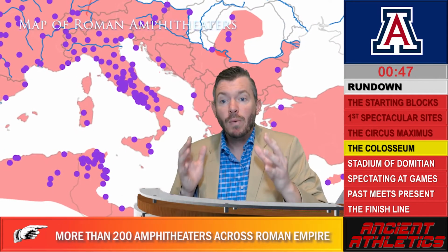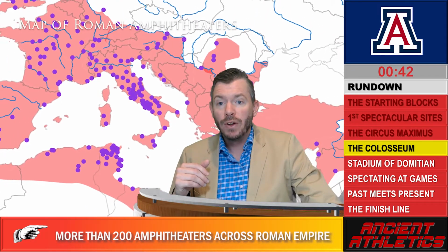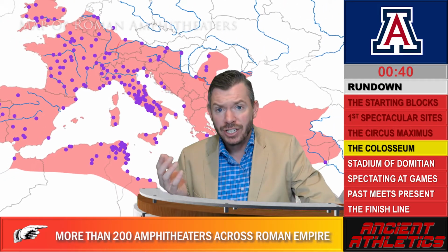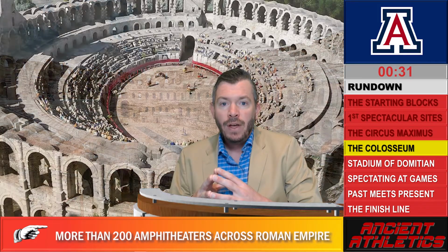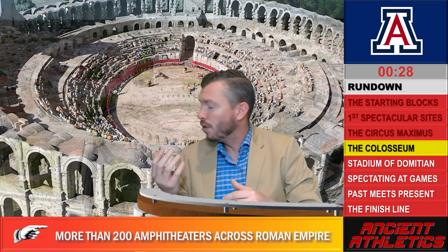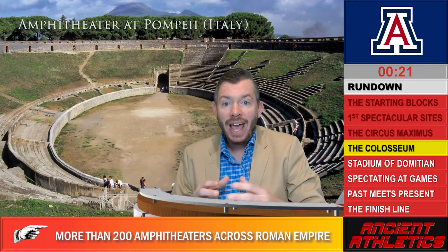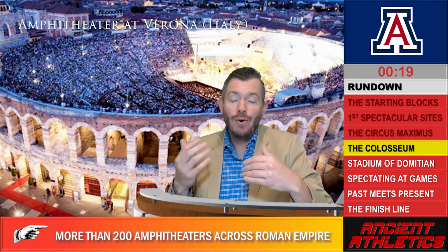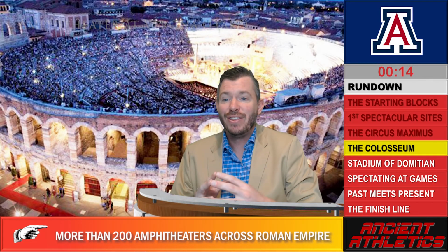But the Colosseum was just the most famous of hundreds of amphitheaters throughout the Roman world, which contained well over 200 of these structures. And we can still see the impressive remains at many of those sites, like Udine in North Africa, or El Gem, also in North Africa. In France, we can see them at the sites of Arles, in Nîmes. In Italy, we've got amphitheaters at the sites of Pozzuoli, and at Pompeii, and at Verona, where you can still go watch different operas and performances inside the theater.